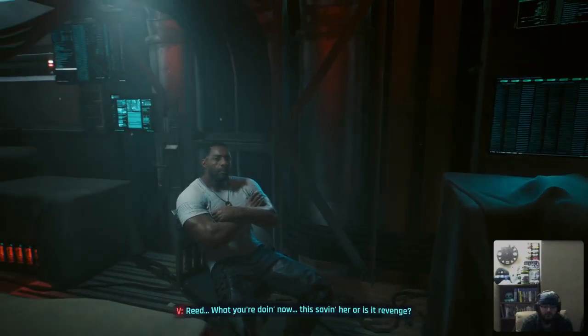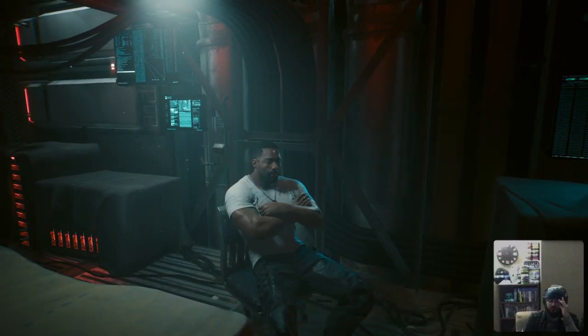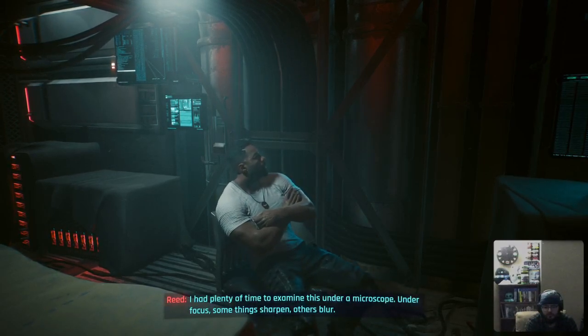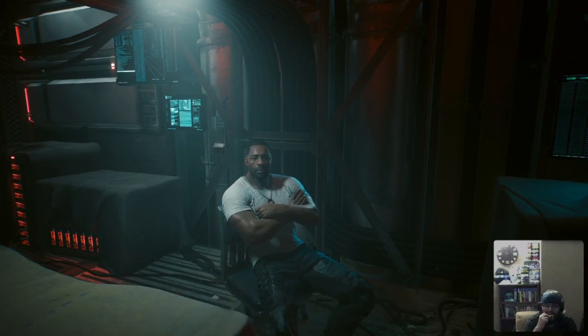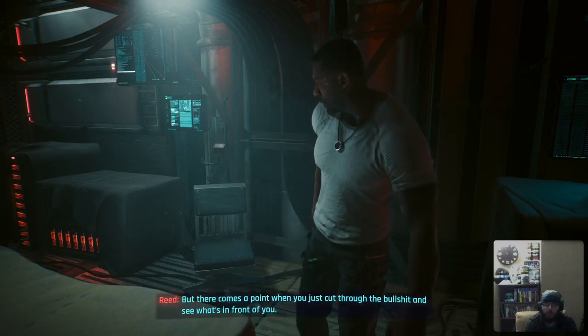Reed, what you're doing now is saving her, or is it revenge? I don't have a ventral bone left in me. I had plenty of time to examine this under a microscope. Under focus, some things sharpen, others blur. But there comes a point when you just cut through the bullshit and see what's in front of you.